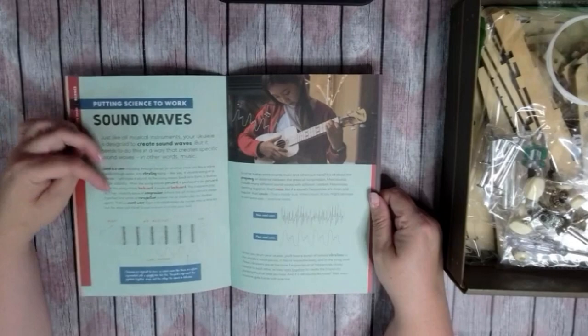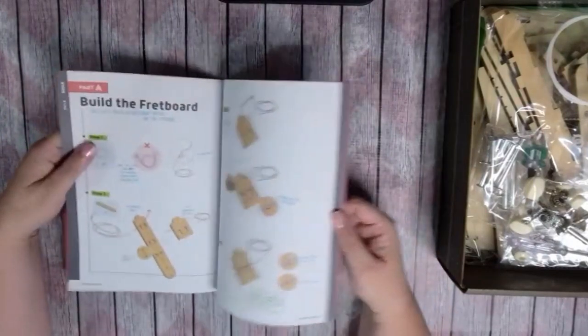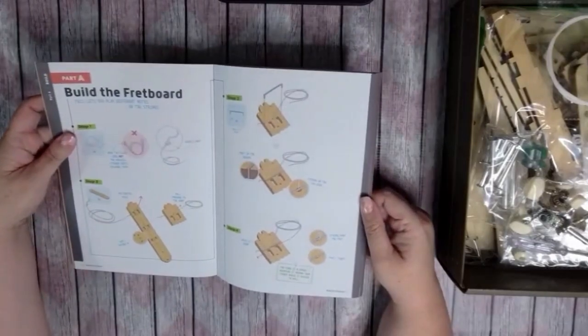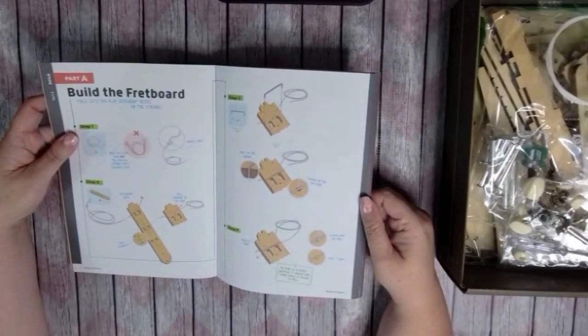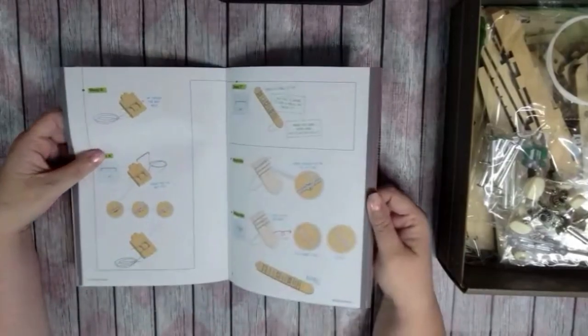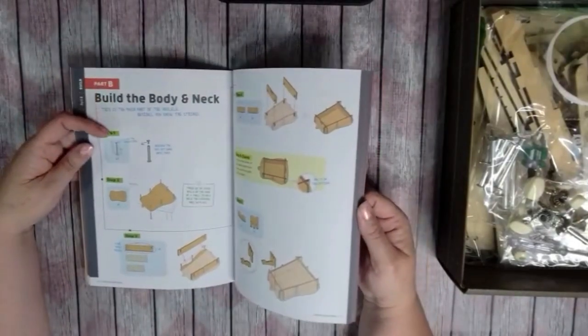So this is neat. It gives you that information about how sound translates to us. Okay. And then we've got the directions here. All that good stuff. Build the body and neck.